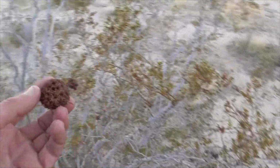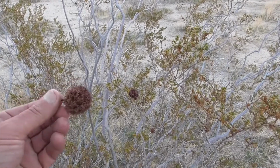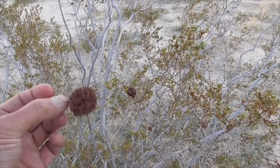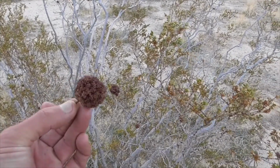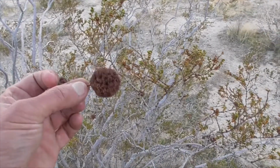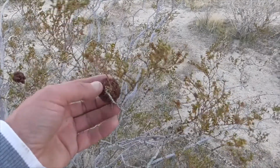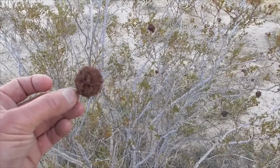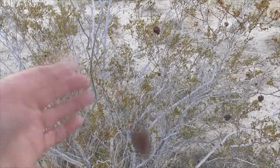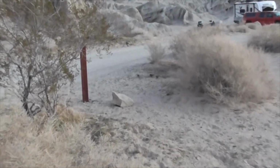So our creosote will form basically a callus or a blister around that little invading insect, or the eggs, or the intrusion, and make this little gall. So it's basically a callus or a giant blister. It'll sit here. Originally they're green. Eventually, after a year or so, they turn brown, and then it just falls off. Here we got some white-crowned sparrows having a little breakfast.